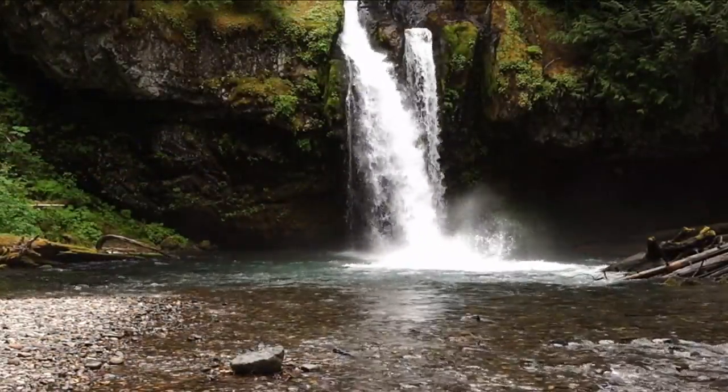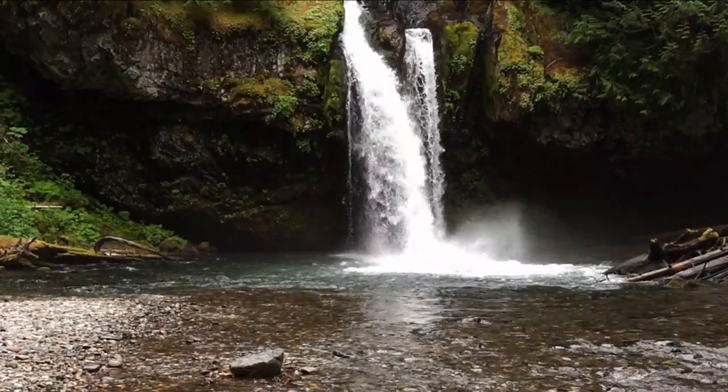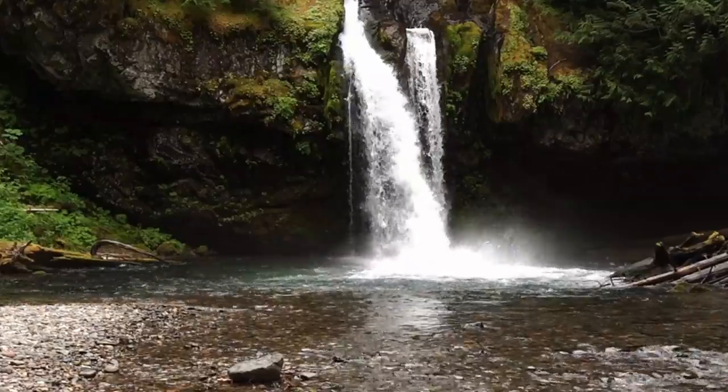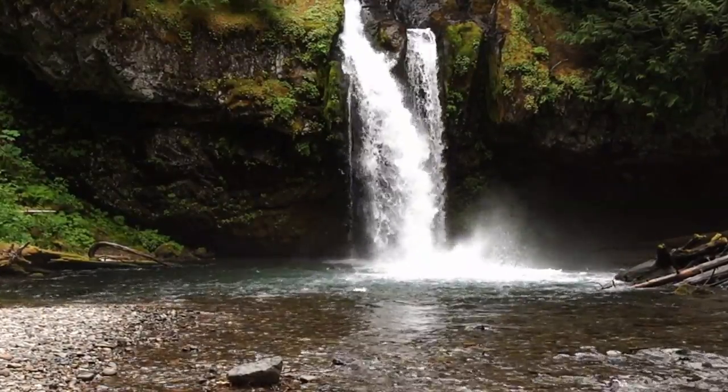And then finally I'll mix up a little bit of color for the waterfall. What I'm seeing in the waterfall is a beautiful yellow-green, almost white.